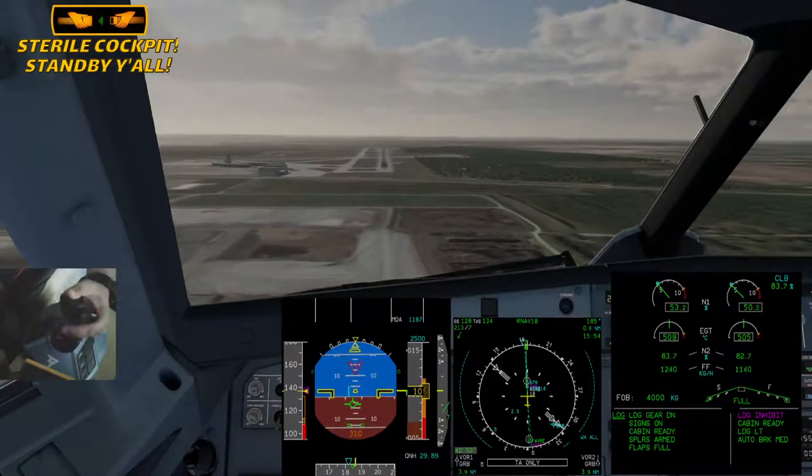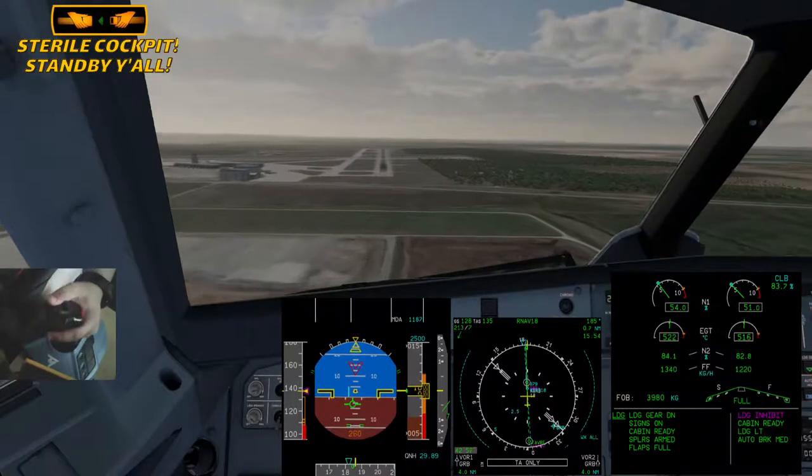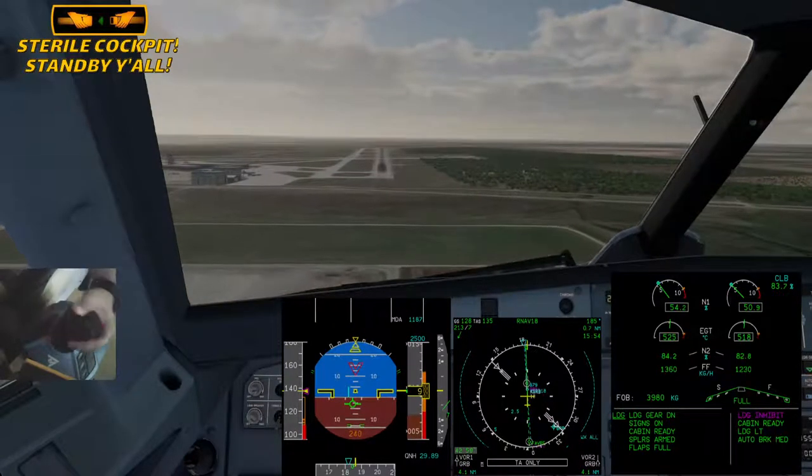Solaris 2590, cross twins at and maintain 11,000. Cross twins at and maintain 11,000. Solaris 2590.